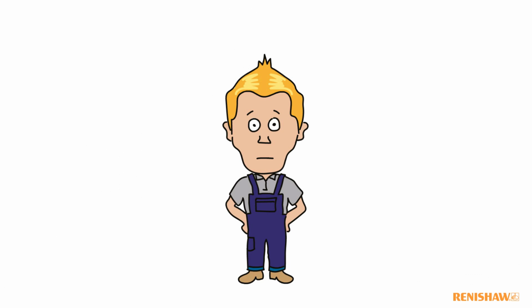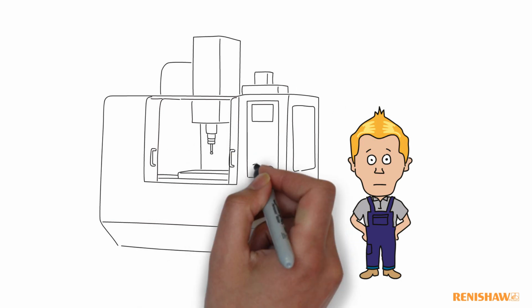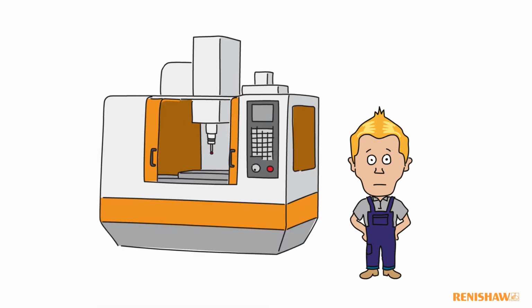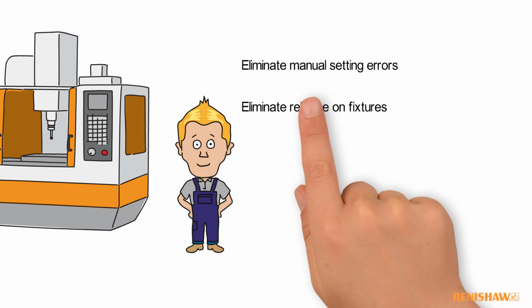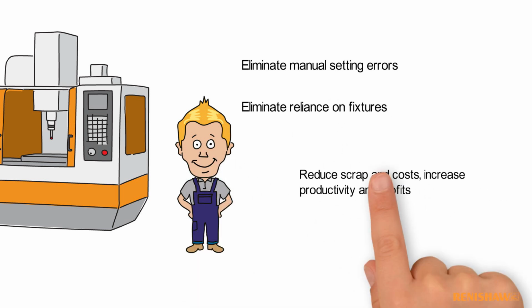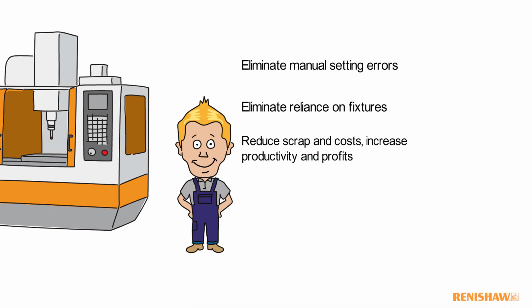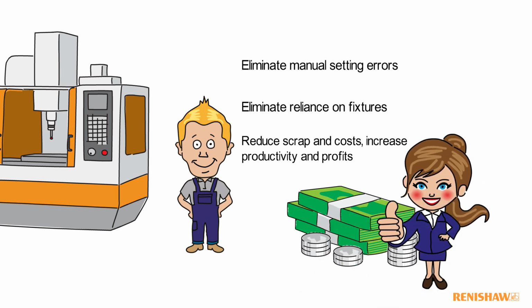Hi, my name is Paul and this is my machining centre equipped with a Renishaw probing system. The probing system helps us to eliminate manual setting errors, eliminate reliance on fixtures, reduce scrap and costs, and increase productivity and profits, making the boss happy.